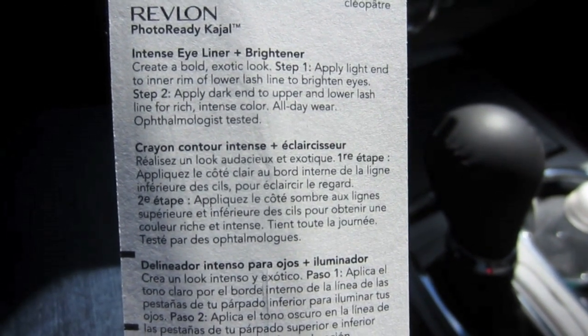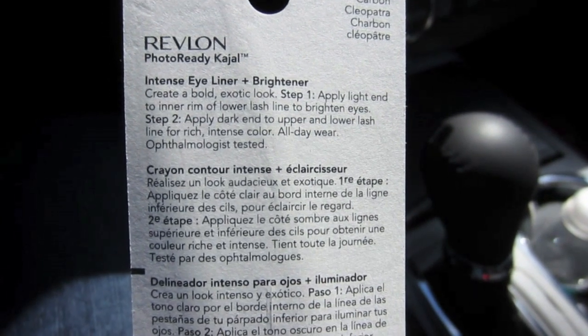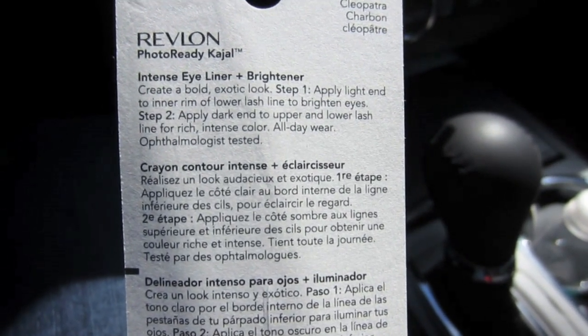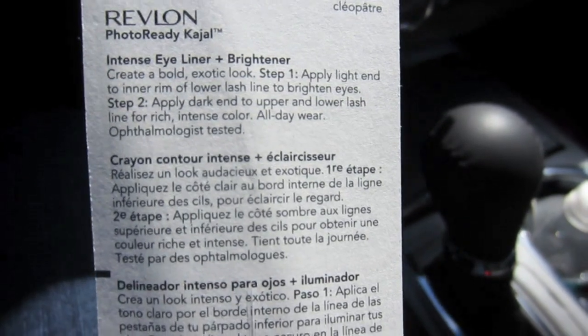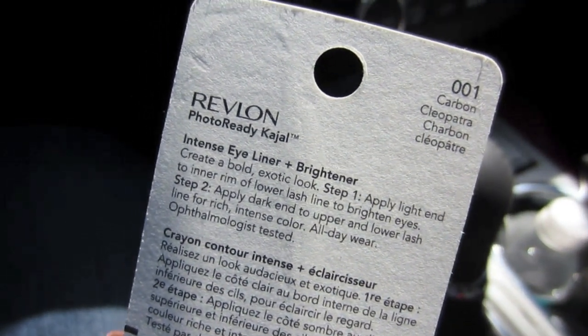Anyway, I'm showing you the directions here. You use the liner and brightener, and I think this is great. I like something like this in my purse for on the go. It was $6.99, so not too bad. $6.99 by Revlon.